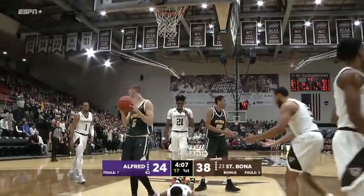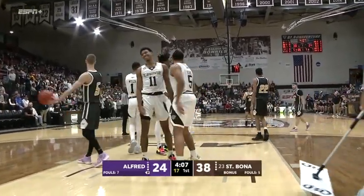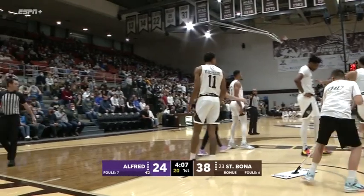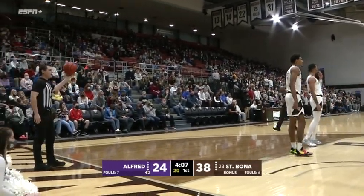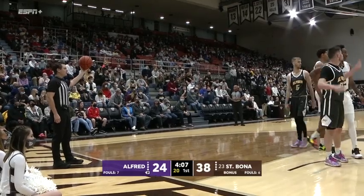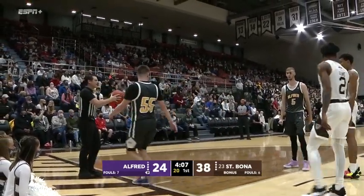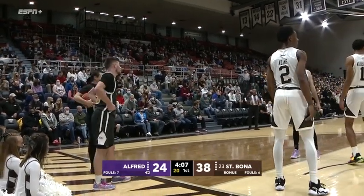Saxons into forecourt. There's Schmidt goes to the rim. They're going to get a walk here. Oh, no, they're going to call a block on the Bonnies. So Justin and Jacques Chajore will get the personal. Some fancy moves there from Schmidt. It's just the 6th team foul, so not in the bonus yet.